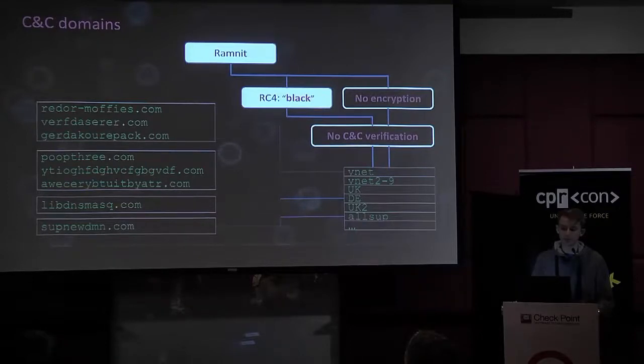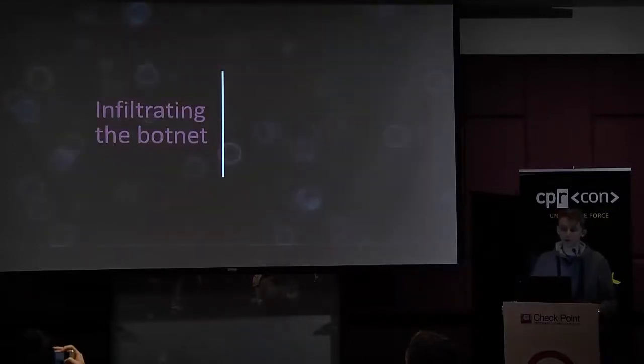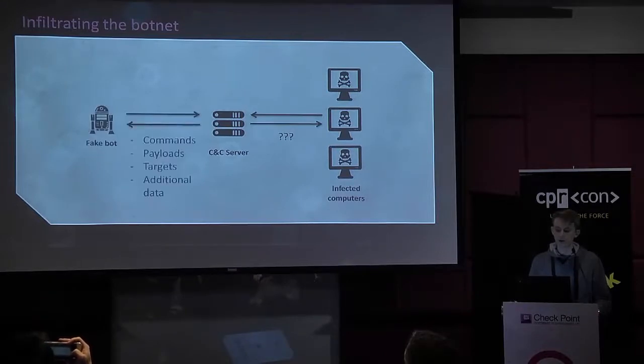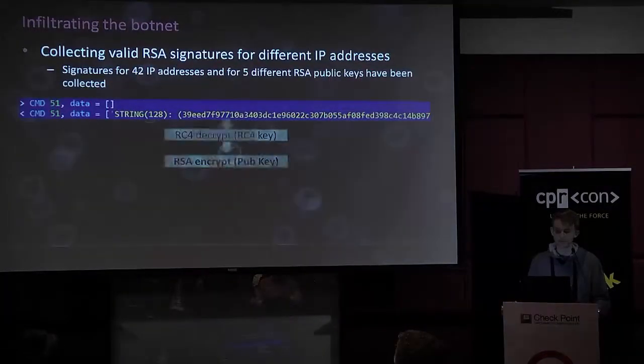It's really great. But what can we do after infiltrating the botnet? Infiltrating the botnet implies creation of a fake bot which connects to a CNC server and makes it think that a real bot has connected. Such a bot can receive commands from CNC server, download malicious payloads and other data that can help to create protections against this malware. Let's try to get something interesting from the CNC server.